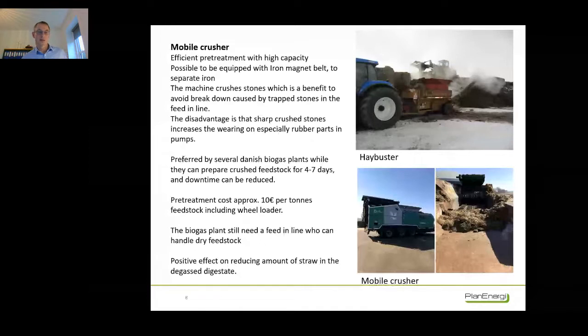Another advantage is that you can prepare the crushed feedstock for 4 to 7 days, and that makes it easier to do the planning for the employees. Our calculation says, and also the experience from the biogas plant says, that the pre-treatment cost is about 10 euro per ton, including the wheel loader to load and unload it. We still need a feed-in line in the biogas plant, but it will increase the capacity of the pre-treatment system in the biogas plant if we put it through a crusher first.